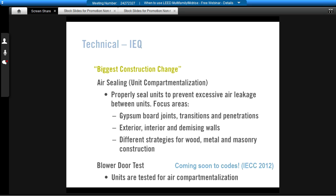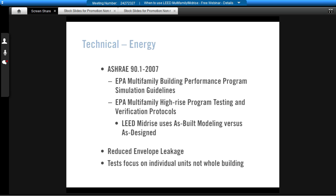This is actually also going to be an option coming soon in the commercial energy codes. It's actually in the energy code for the first time, doing blower door testing on buildings on the commercial side.